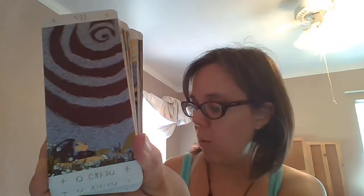This deck, for me, you guys, it loves to read relationships. It seems to always want to come out for relationship readings. I don't know why, I don't know what it is, but every time it wants to come out for relationship readings, which is really interesting. But I do really enjoy it.